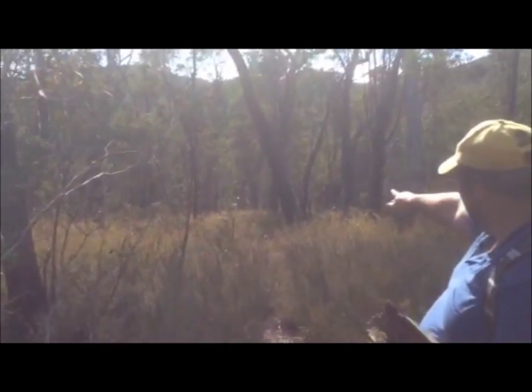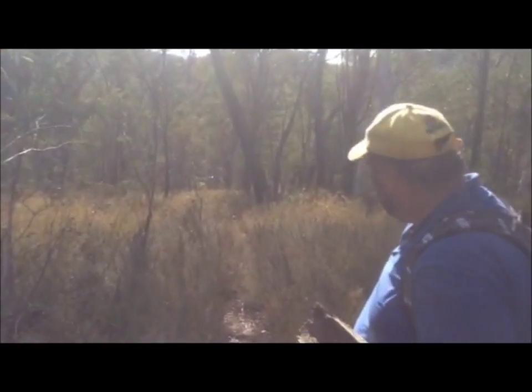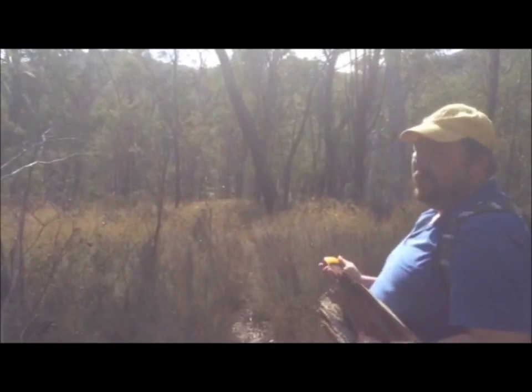There's the car reflected in the distance. So not far left now, 135 metres.